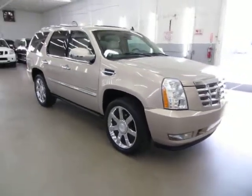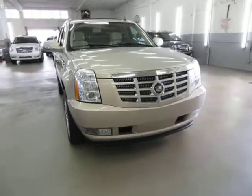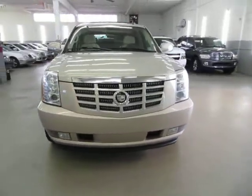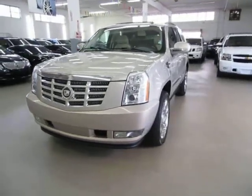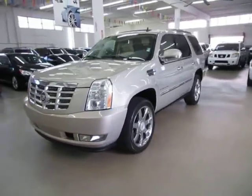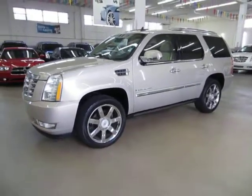If you're concerned about the financing, you live a long distance away, or you simply want us to get you pre-approved before you come over, just go to the website, vehiclemax.net. Right on the home page, you'll see a tab up at the top that says apply for credit. Click it, fill it out completely, click submit at the bottom of the page, and then give us a call so we can retrieve your application and get you pre-approved.